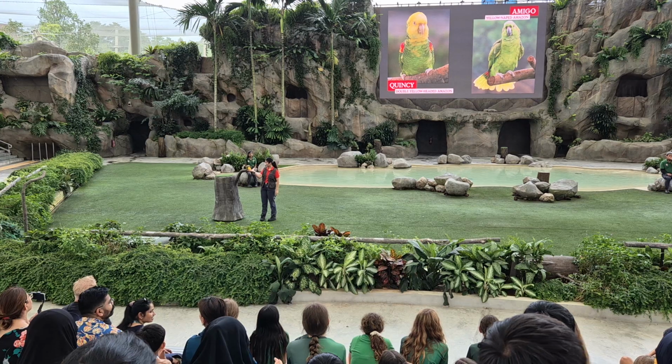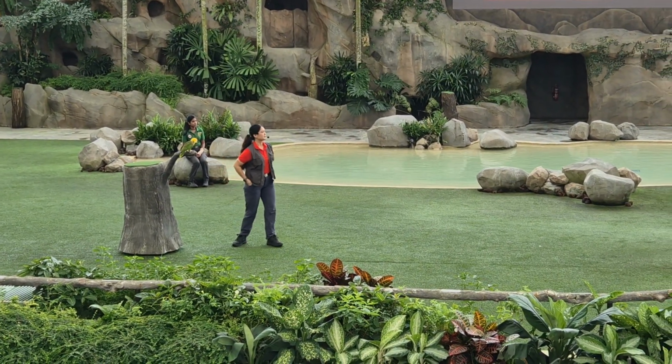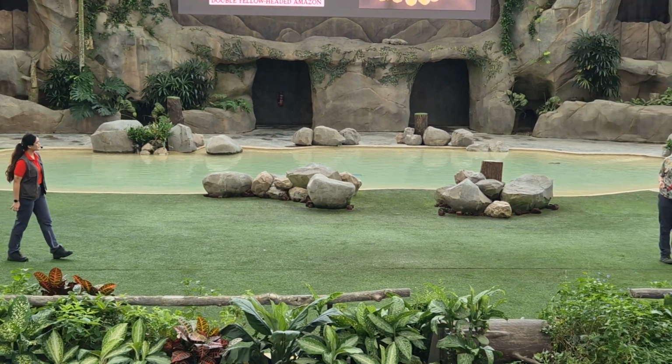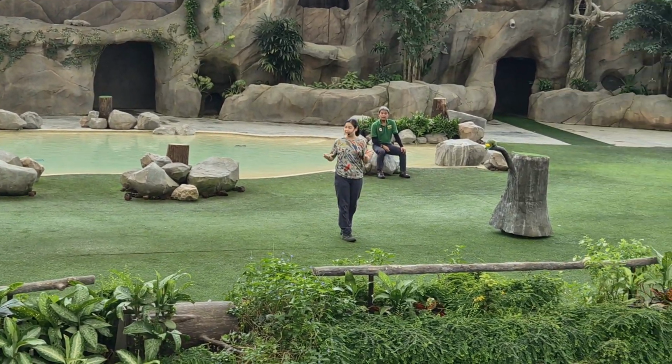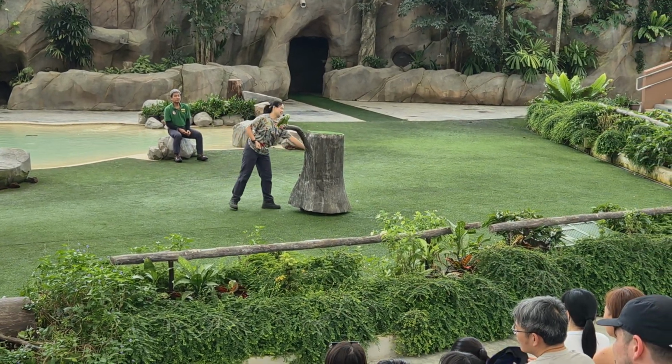Now parrots, they often copy sounds made by their family members. So when you hear these birds imitate human sounds, they are basically mimicking what they hear around them. That's right. So in our case, Quincy and Amigo.